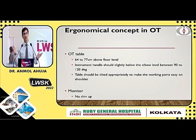Also, the degree of movement in the table should be very good. It should be electrically operated. That's how you will be able to utilize the gravity adequately for providing retraction while performing a laparoscopic surgery.